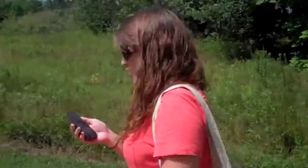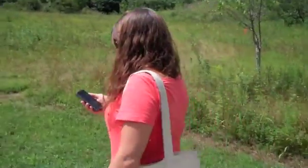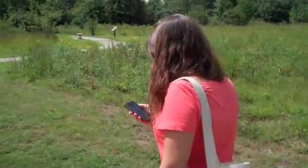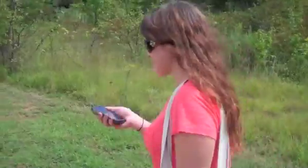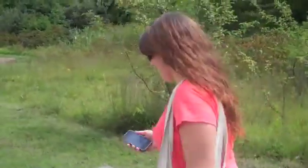Definitely learning which direction north is in Stony Creek Park, and I'm learning that my map reading skills are not quite up to par as they should be. Isn't this fun? It's like we're pirates hunting buried treasure. So what just happened now?